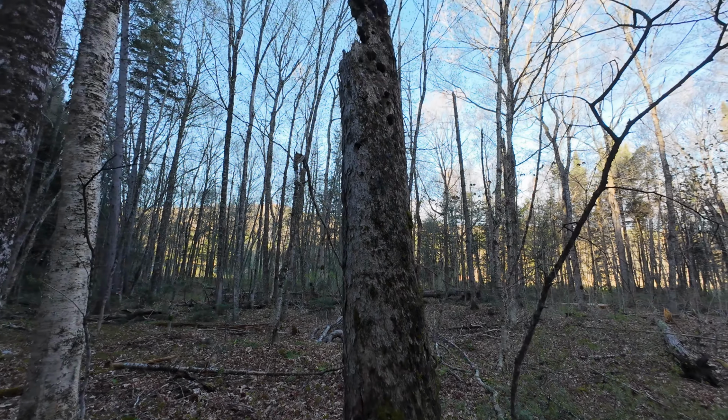I'm just gonna be coming up on the river here in just a moment, so I'm trying to approach pretty quietly as to not scare away any birds that might just be in the water or on the shoreline. So nice and slow, no noise.